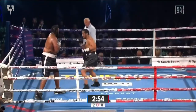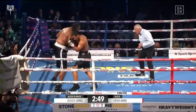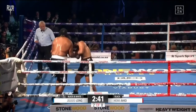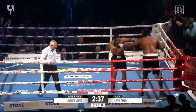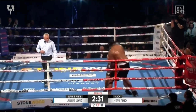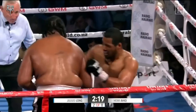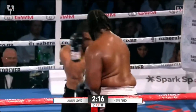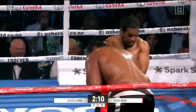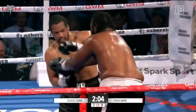Round two. Here we go, round two of eight. Hemi Ahio, the shorter of the two on the right of your screen, the City Kickboxing representative. Looking for the uppercut on the inside. I wouldn't mind seeing him dipping and coming with the overhand right. Explore different angles to punch at. Beautiful work from Hemi Ahio, changing angles, switching to southpaw there momentarily. Big bomb starting to come now. Ahio beating him to the punch. Beautiful. Heavy shot from Hemi Ahio.